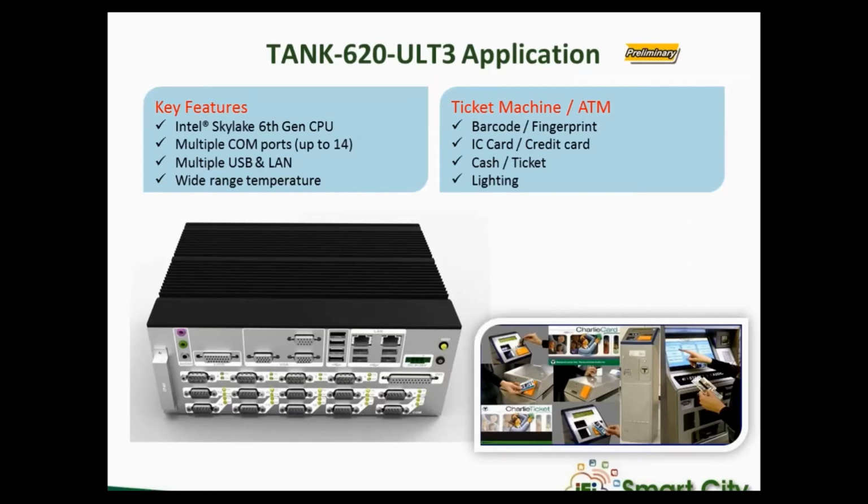Another application in the station is for automated fare collection. Therefore, we designed the TANK-620 with the Skylake ULT. It can support up to 14 COM ports and a wide range of temperatures. Regarding our survey, the ticket machine and the ATM might need more COM ports to access devices like barcode reader, fingerprint reader, IC card, credit card, cash, ticket, or automatic gate, and also need a DIO function to control some indicator lights. For this reason, we designed this product to meet the requirements of this application.